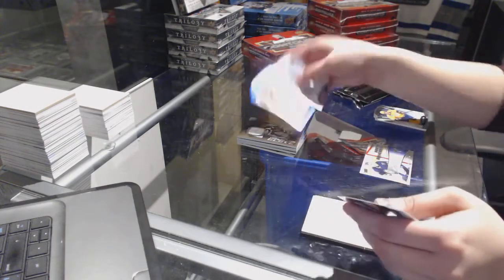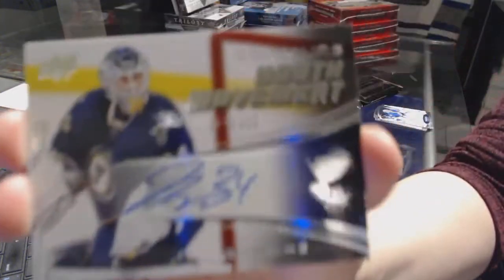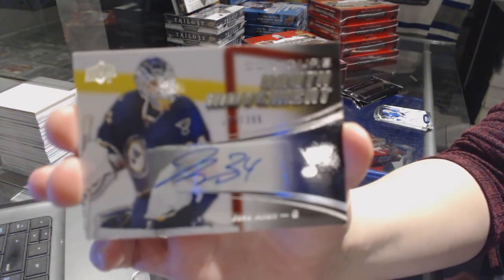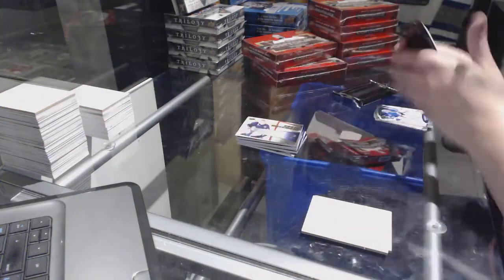Number to 499 for the Arizona Coyotes, Shane Doan. And a youth movement auto, number to 399 for the St. Louis Blues, Jake Allen. Jake Allen.